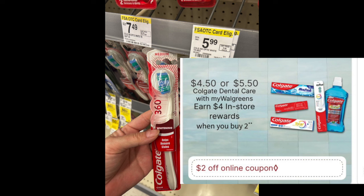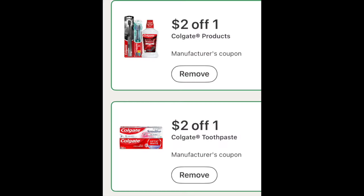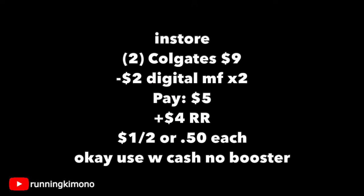Okay, so for this next one, you're going to have to grab a paste and a brush, and the coupons actually appeared for me this morning, and I loaded both of them. So you're grabbing 2 items at $4.50 a pop, and then you're loading these coupons. So you're going to load these 2 and make sure that the items are attaching to the digital coupons as well. But it's $2 off of a brush and $2 off of a paste.